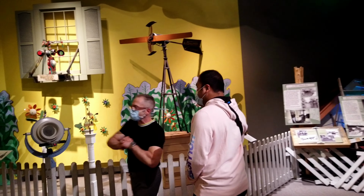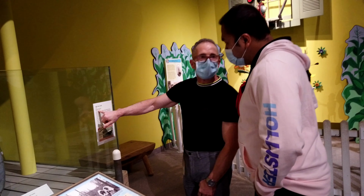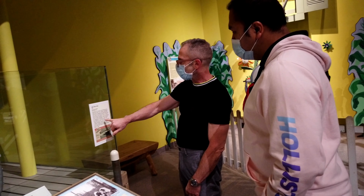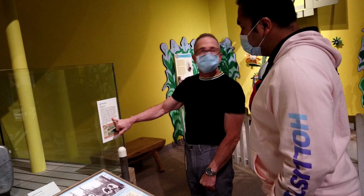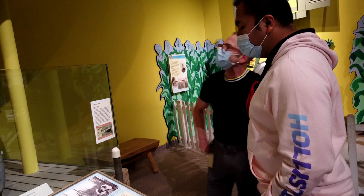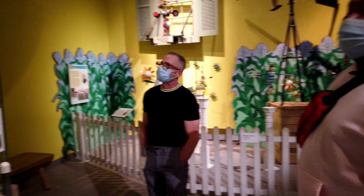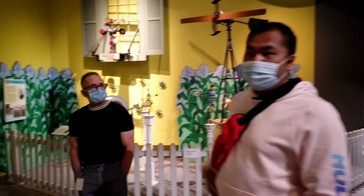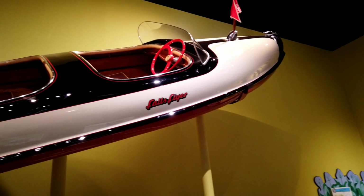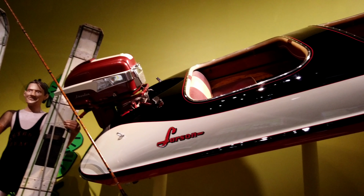This is the Fall Flyer boat. It was made at Little Falls, Minnesota. It was a 1956 model, and it sold for $625. Wow. For 965, guys. 1956 model. But much cheaper than the iPhone now. Yeah. Exactly.